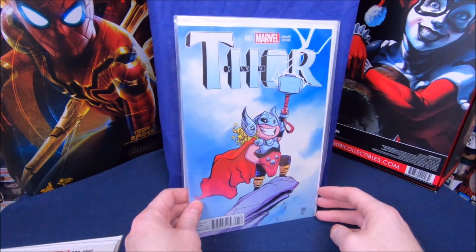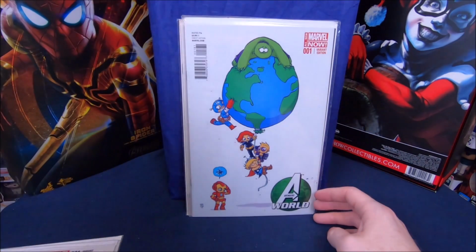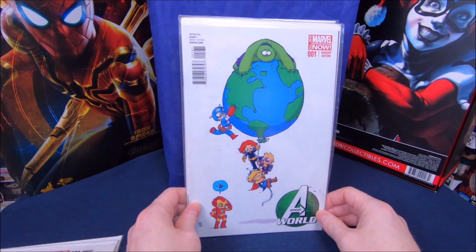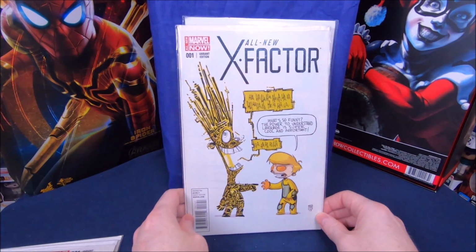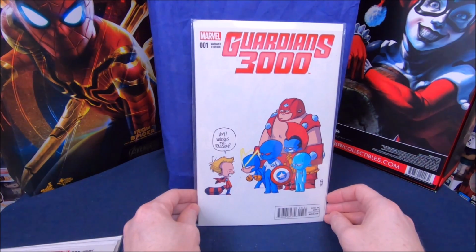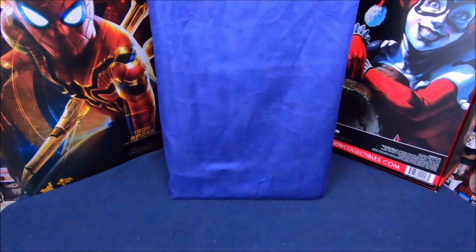The Thor number 1 Scotty Young variant. Another All New X-Men 1 variant, so I'll be selling the duplicate. The Avengers World number 1 Scotty Young variant. Oh, this is cool. I like Warlock. It's an All New X-Factor number 1 Scotty Young variant. Guardians 3000 number 1 Scotty Young variant. Those are very cool. I'll look them all up and I'll kind of price them out after the video, and I'll let them know how much I'm giving them.